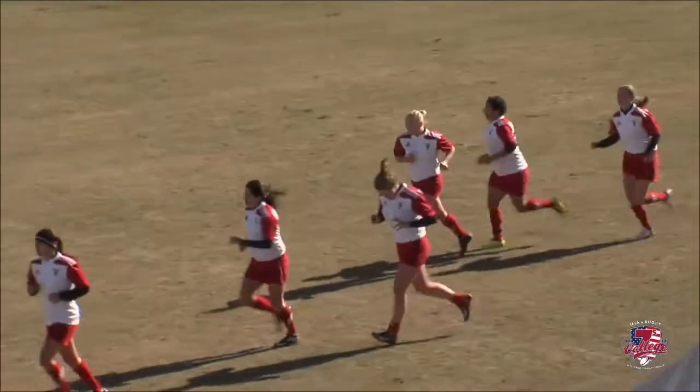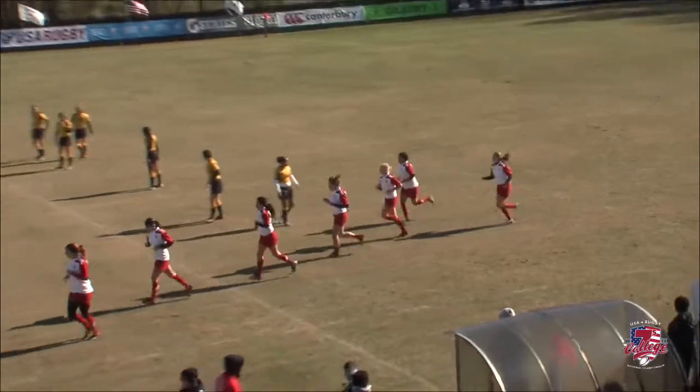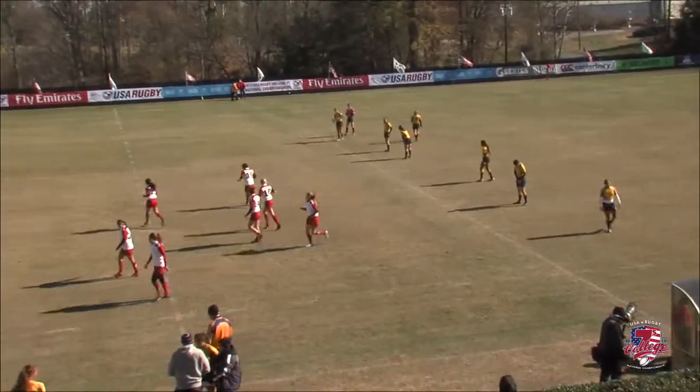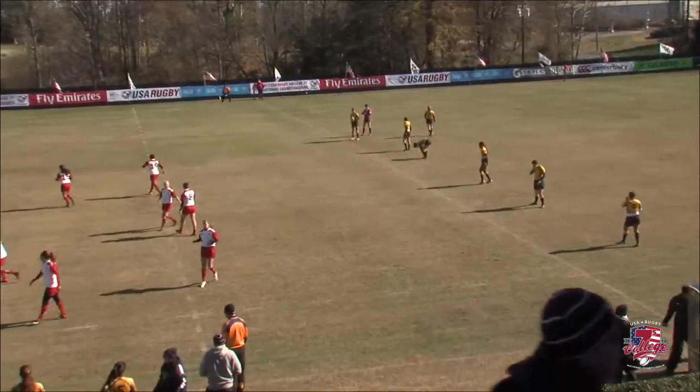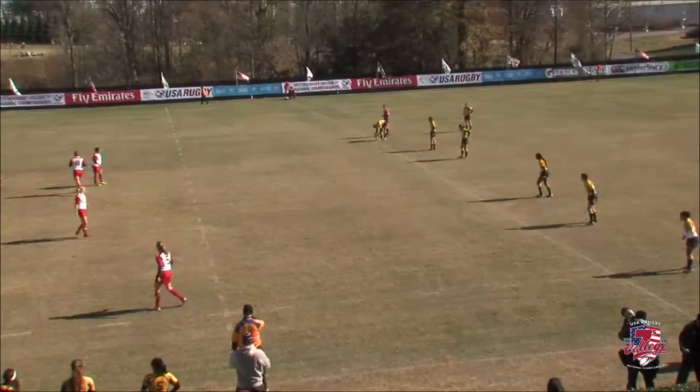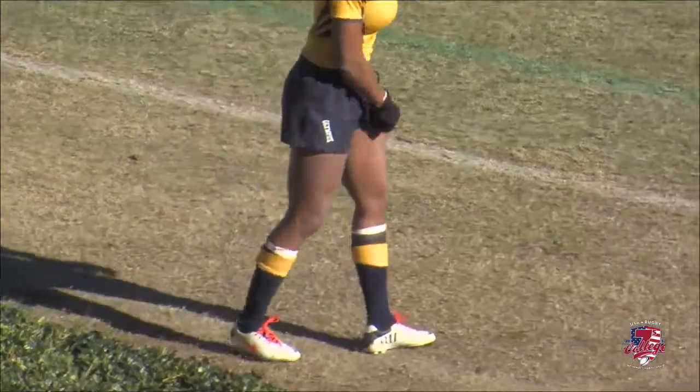48 teams came here to Greensboro, North Carolina, and we're now whittling them down to try find out which 3 champions will lift those titles. So on your screen right now, we've got Cal. They're about to kick off. They are up 10 points to 5.